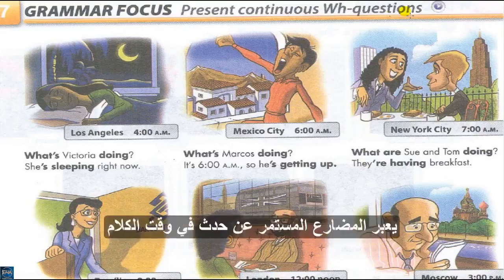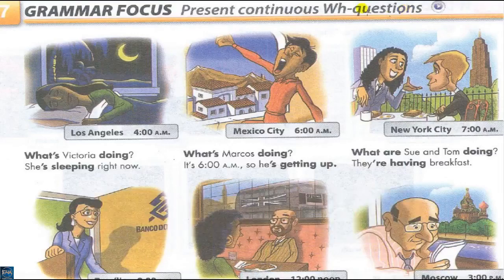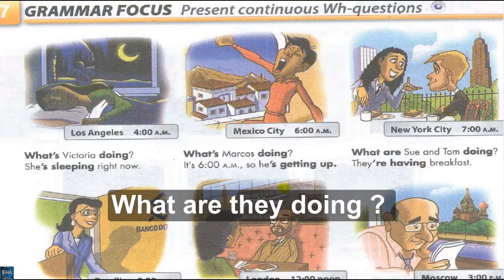Why do you use the present continuous? To express an activity or action which is happening now. Let's start. Now look at the pictures. Listen and repeat. What time is it? What's he doing? What's she doing? What are they doing? Listen, please.